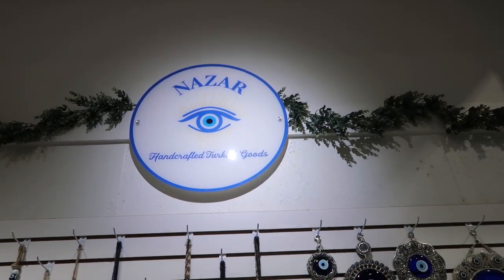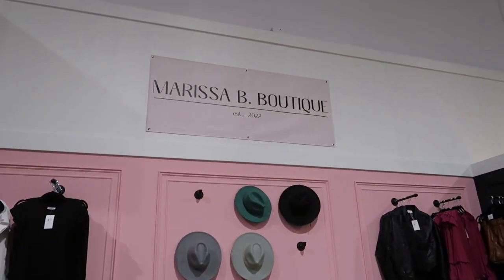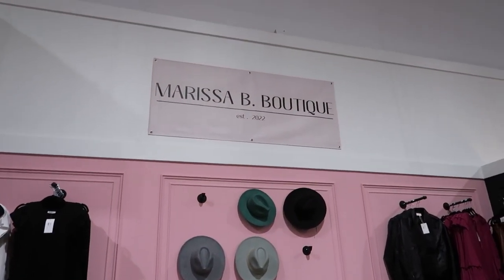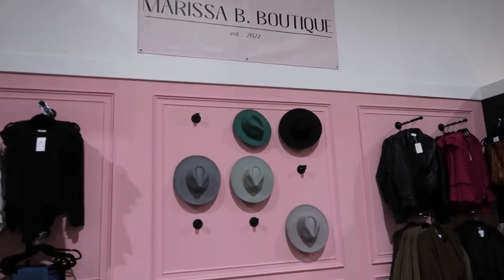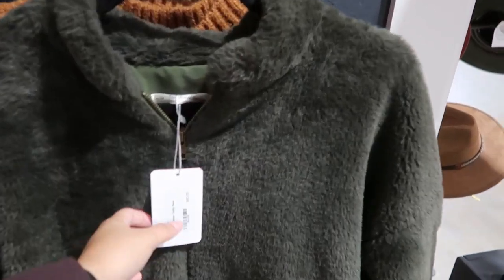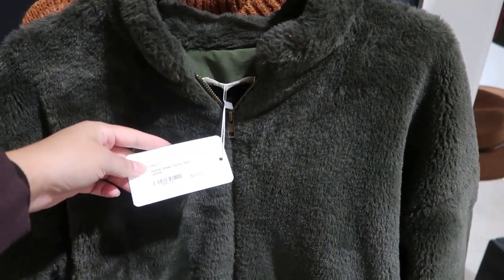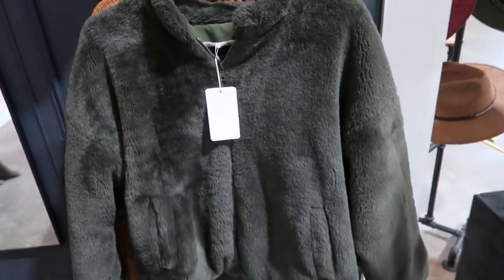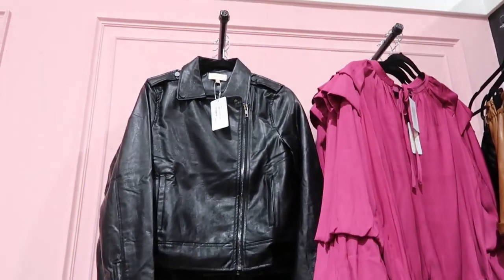Handcrafted Turkish goods. From Turkey, okay. Marissa B Boutique, established 2022, so last year. Right away, this dark green is really pretty. This jacket or coat, whatever you want to call it, $60. None of these are really calling my name, but I do want to show you guys real quick.